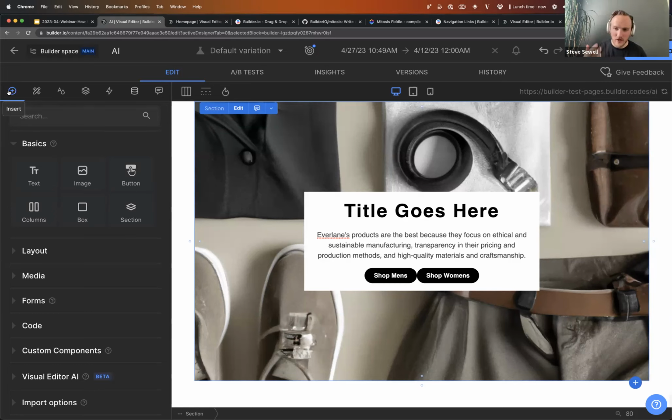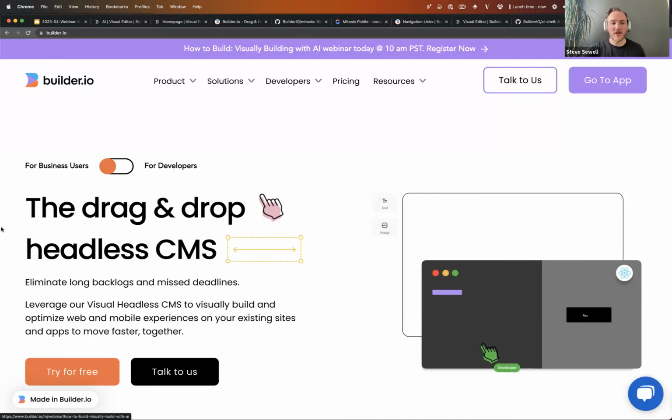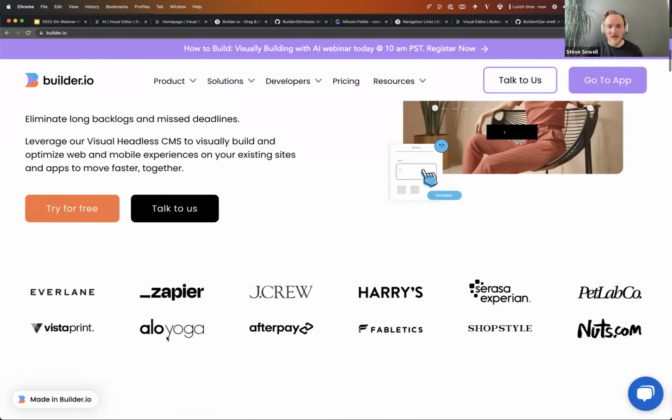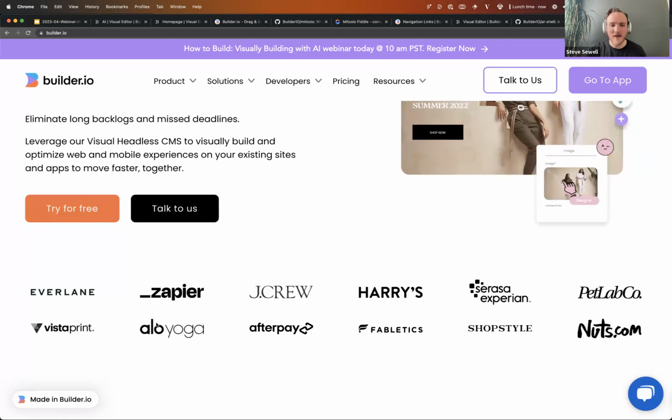their customers, their consumers. A lot of Builder customers work in what we call the conversion-driven space, meaning they're creating pages that are meant to be optimized for visitors who are deciding. We can look at the logos listed again. Creating variations of pages for people deciding: do I want to buy a J.Crew product? Do I want to use Afterpay to buy now, pay later? Do I want to use Experian for all of my credit needs? Should I be subscribing to Fabletics or purchasing from Vistaprint, et cetera?